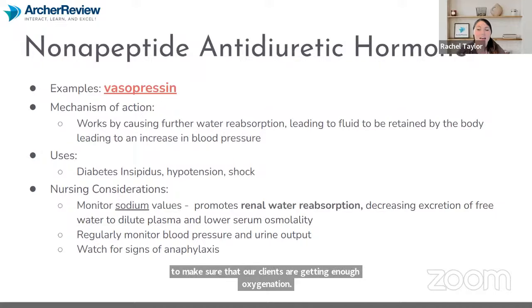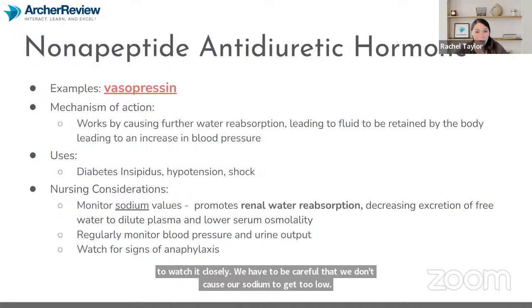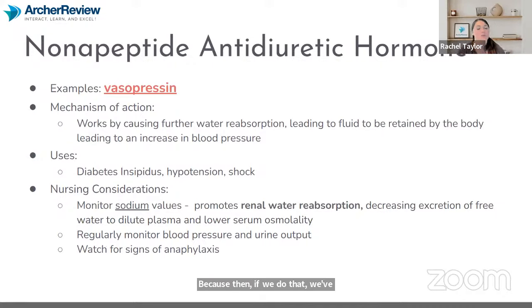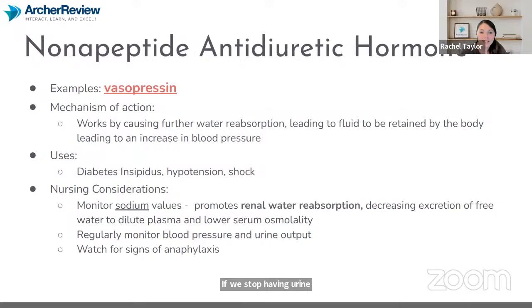Now, the big thing: if I'm all of a sudden retaining a whole bunch of fluid, what do I expect my sodium to do? It might dilute out that sodium. And so we have to watch it closely. We have to be really careful that we don't cause our sodium to get too low, because then we've got a whole slew of new problems. We've got neurological issues. We've got other things going on. So we want to monitor that sodium. We do want to watch urine output. If we stop having urine output, we also have a problem, right? We need to make sure our kidneys are still working okay. And there is a chance for anaphylaxis, so we do want to look for that.